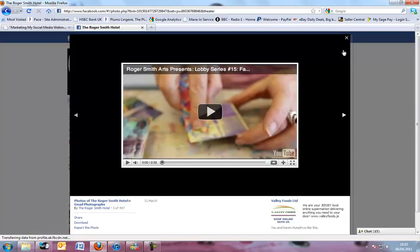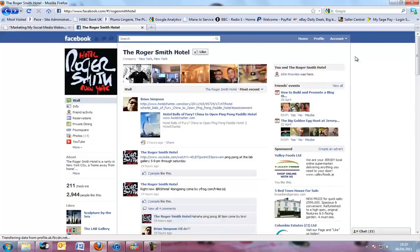Going back to the wall page, and we look at the top right hand side, you'll see where it says you and the Roger Smith Hotel. You've got John Knowles and that little icon. Now that icon shows that one of my friends has checked in using Facebook Places. Now this is the first study where we've specifically seen Facebook Places used. So I'm just going to give you a brief overview on what it is.